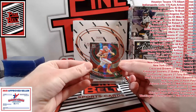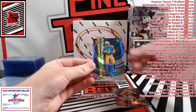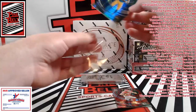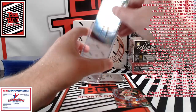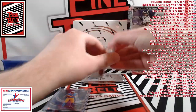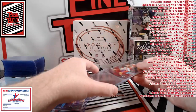Alright, Travis Kelce for the Chiefs. That's going to go to Blaze. And our rookie for the Chargers, Quentin Johnston. That goes to Anthony Redden. 3 out of 8. Travis Kelce is 2 out of 8 for the Chiefs.